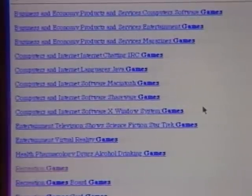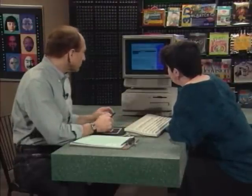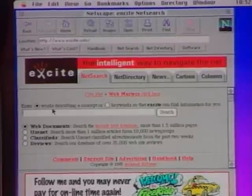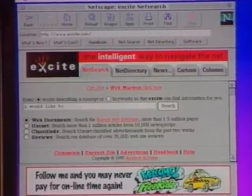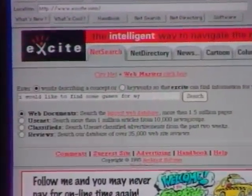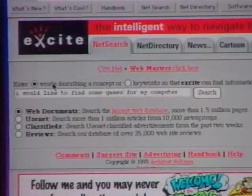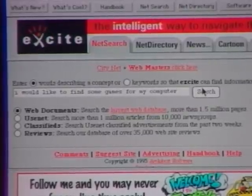Suppose I don't know a keyword. Now, there's another way to do that, too, isn't there? There's a place called Excite, and they've come up with a search engine where you actually just type in a concept or an idea. Show me. Like, I would like to find some games for my computer. So you can just talk English, ask it a question. Exactly. It'll figure out what you're really looking for. It's an intelligent search engine.